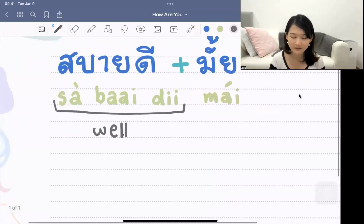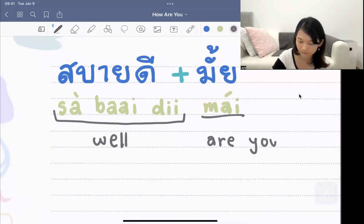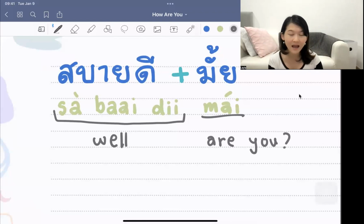What is ไหม in this case? ไหม means are you. In some cases, it can also be do you, but in this case, it means are you. So, as you can see, we switch the order. In order to ask, how are you? We translate to, are you well? And then we switch the well and the are you. So, this is how we ask, สบายดีไหม?